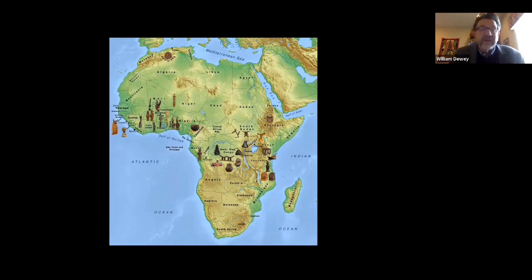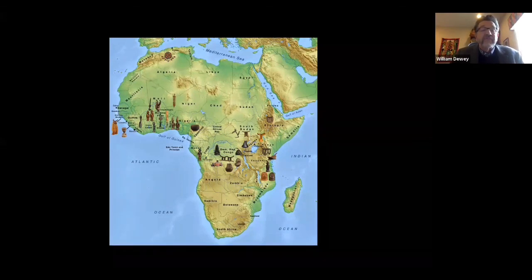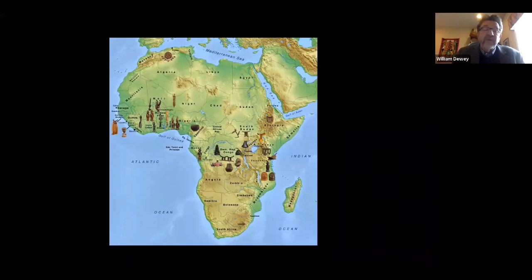We couldn't put all of them in, but kind of representative of where objects are from both North Africa and Algeria, many from West Africa and Liberia, Central Africa, and East Africa also. So we put little images of many, not all, of the objects that are in the exhibition, kind of highlighting where they're from. The other thing that we wanted to include in the map was the capitals.